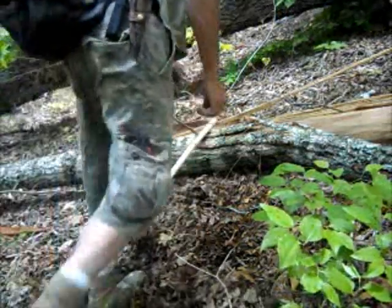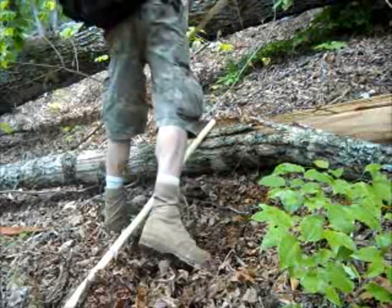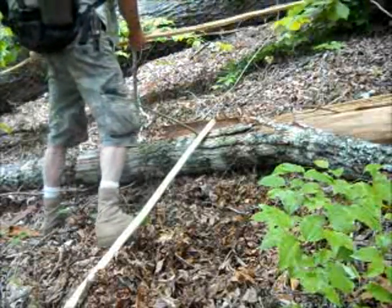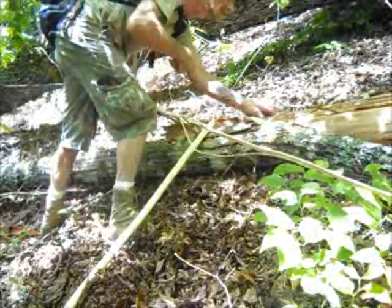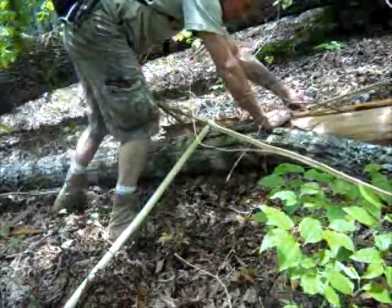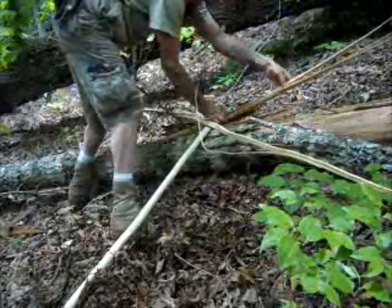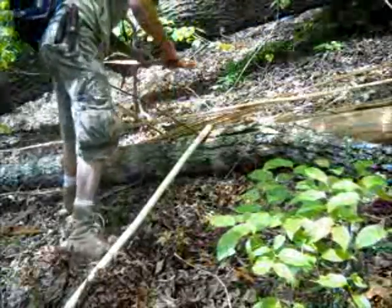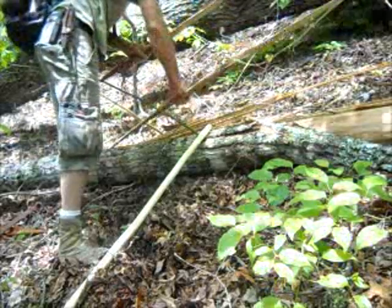Chance for me to get a javelin on this fallen tree. There's one good piece. The one I really want is this one. Yeah, look at that sharp splinter. Perfect. Yeah, this one will work just fine.